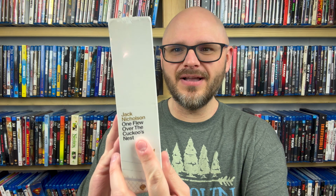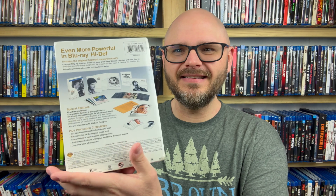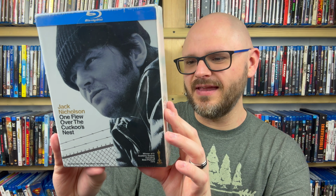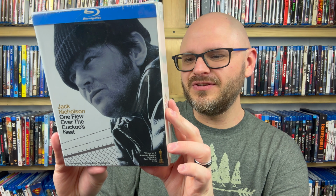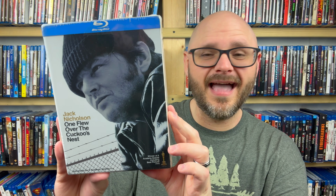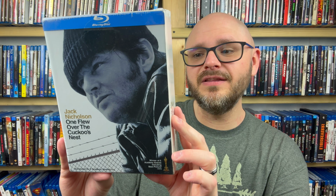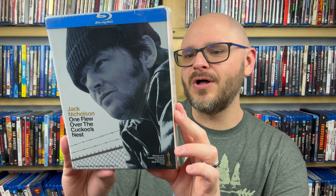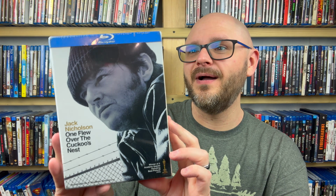Now, this is awesome. I had no idea. Look how thick that is. That's insane. I had no idea this was a collector's release of this, but that is really cool. A 52-page commemorative book is included in here. A 52-card deck of cast-inspired playing cards. That is insane. Plus, Completely Cuckoo, a comprehensive 87-minute retrospective in its full original length. Wow. That is awesome. This was only like $9.